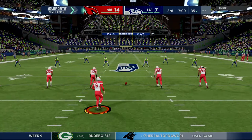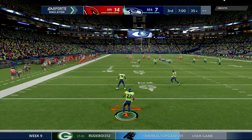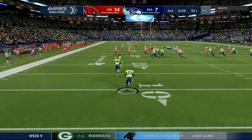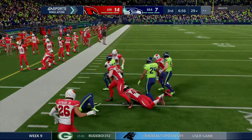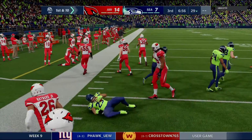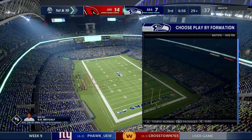The Seahawks trailing, but they will have possession first here as we resume action in the third quarter. Taken in at the 3. And it's a pretty good return here as he'll get this up to the 29. First and 10 at their own 29-yard line.